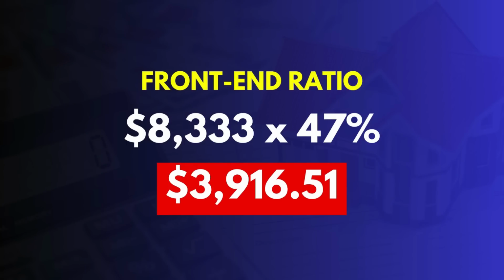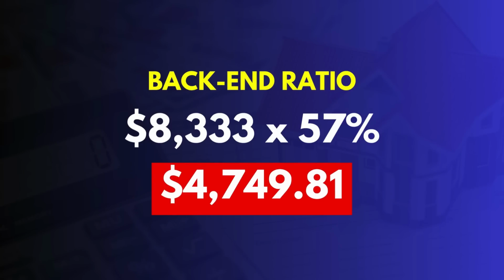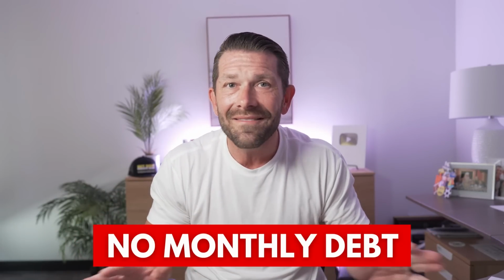Well, 47% of that, which would be our front end ratio, our max housing expenses, would actually be $3,916, which means our housing expenses can't exceed that $3,916. But our back-end ratio, that's our housing expenses plus those debts, can actually go up to $4,749.